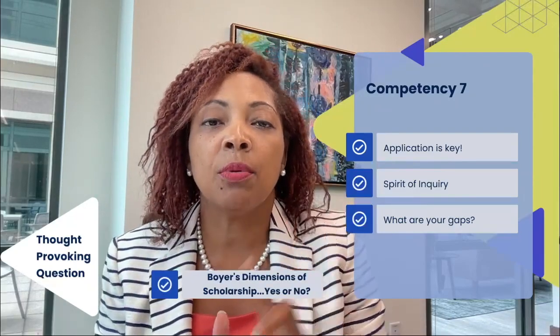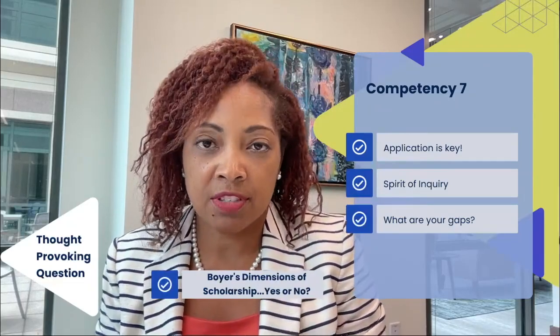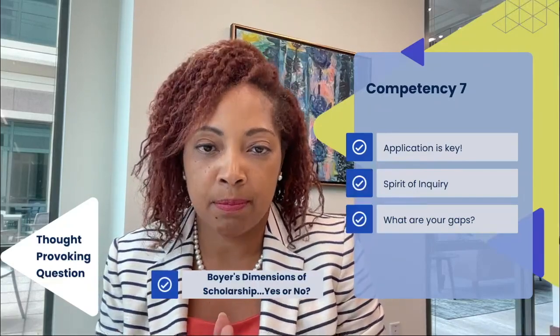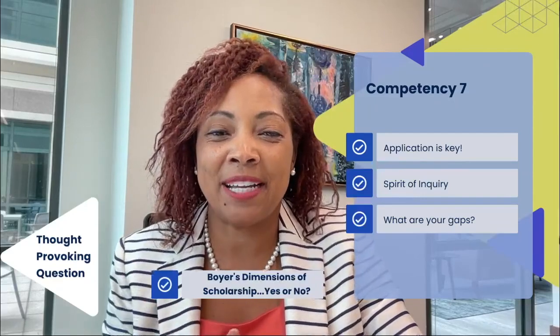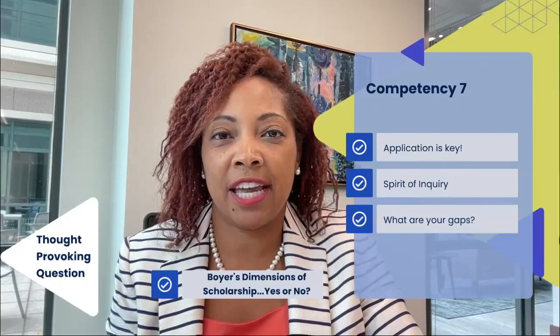So, two things. You want to understand, first of all, what is the definition of Boyer's dimensions of scholarship that we're going to talk through to give you a good introduction. And then, second of all, what are some specific examples? So, if you guessed yes, you need to be knowledgeable about Boyer's dimensions of scholarship, you are absolutely right. Spirit of inquiry, we're going to talk deeper about that. And then, what are your gaps?